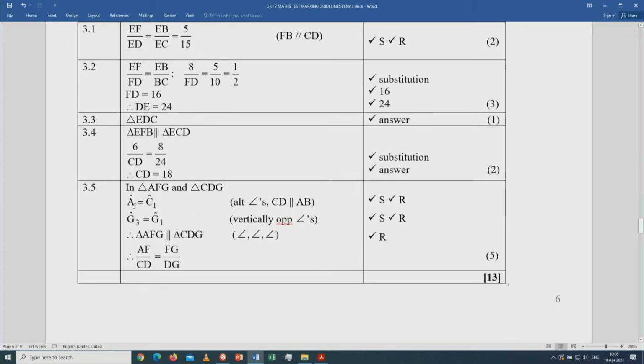3.5, like I said, angle A is equal to C1. Those are the alternating angles, where CD is parallel to AB. G3 is equal to G1. Those are the vertically opposite angles. Then we've got two pairs of angles equal. In two triangles, two pairs of angles are equal. It goes without saying that even the remaining pair will also be equal. So meaning triangle AFG is similar to triangle CDG, angle, angle, angle. Then the conclusion.